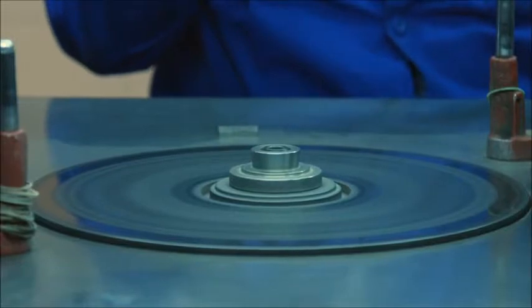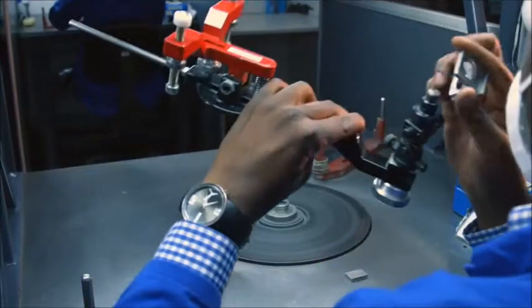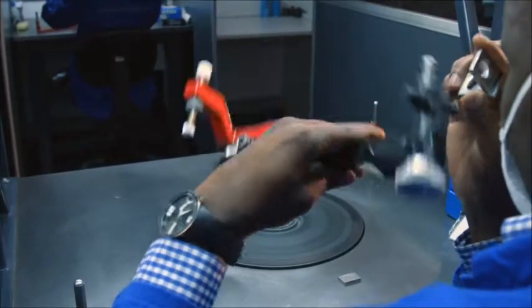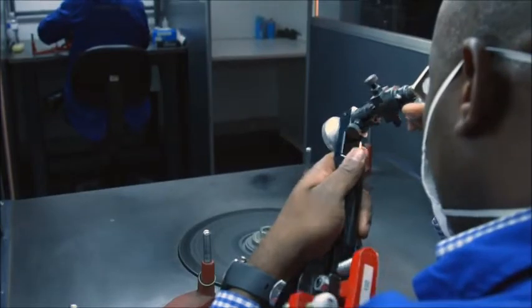The stone is placed on a pod, which is put into this brute machine, which will shape the diamond to 80% of its desired shape. The machine basically removes the jagged edges and makes the stone more round.